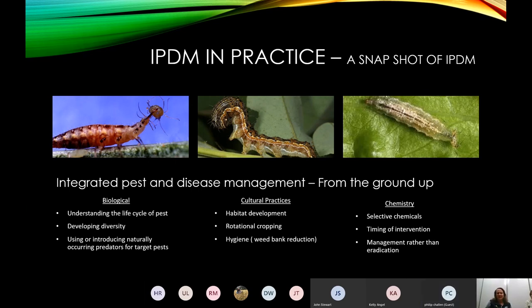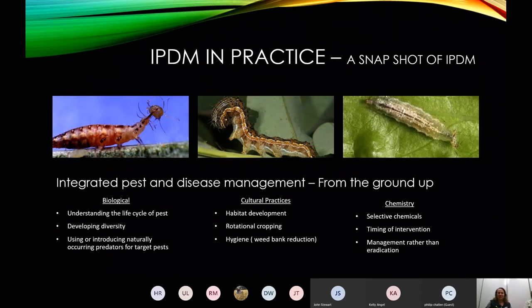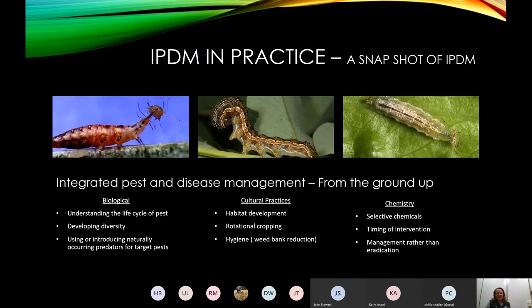The next thing, and I want to say easiest part, but it's not always easy, to me seems one of the most simple and economic practices in IPDM, and that's our cultural practices. That's our habit of what we're doing. Now, with Vic No Till and minimising compaction and tilling and everything like that, that's a beautiful IPDM practice that's really simple to do, and the benefits to your soil health are great.